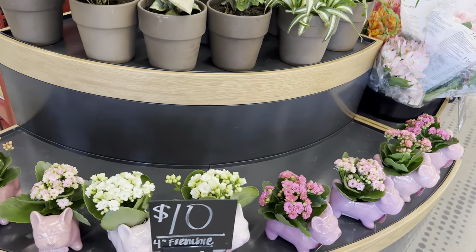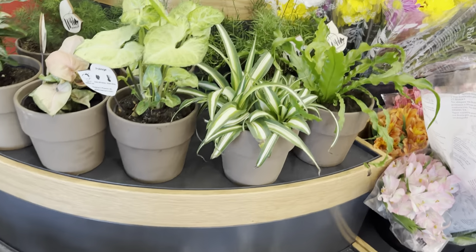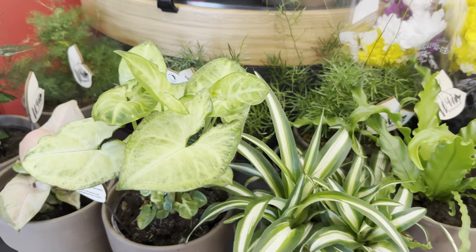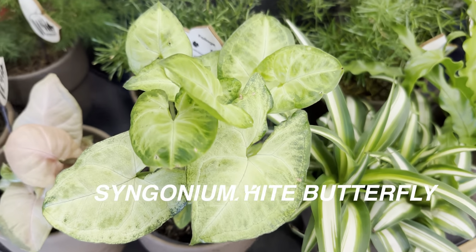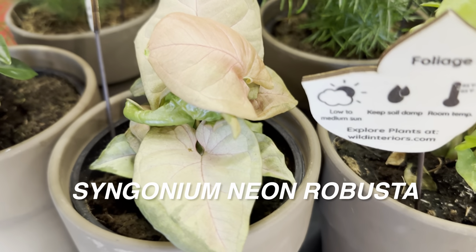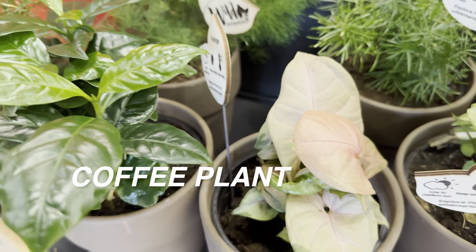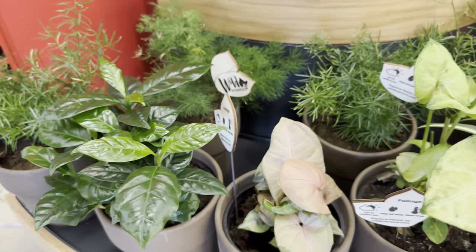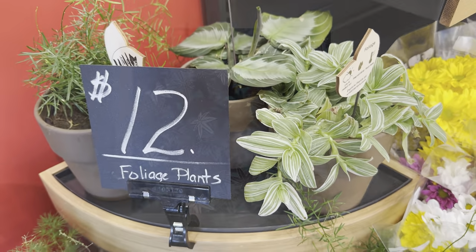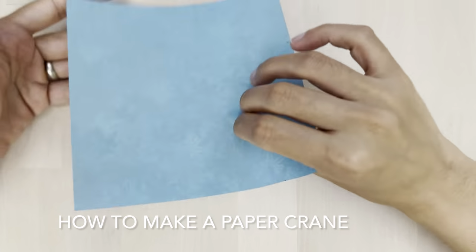And then we have some more foliage plants here by Wild Interiors. These are all for $12. So we've got a bird's nest fern, a spider plant, a Syngonium white butterfly over here. That's beautiful. And then a Syngonium neon robusta. Very nice looking plant. We have a coffee plant. And then we've got some asparagus ferns. We've got some type of Tradescantia, and I did want to go pan over here.